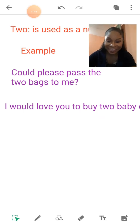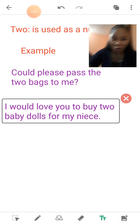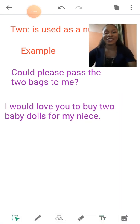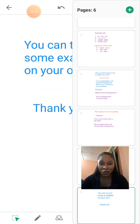Did you see that? Yes. I would love you to buy two baby dolls for my niece. That is, I want two, not just one. I'm being specific. Remember, two is a number. Two means a number. I would love you to buy two baby dolls for my niece. Good. So that's our emphasis for the class.